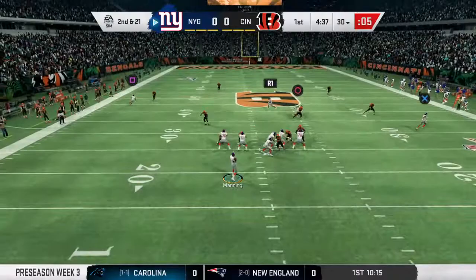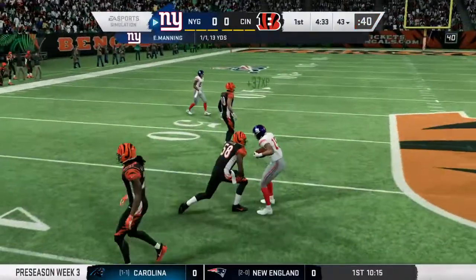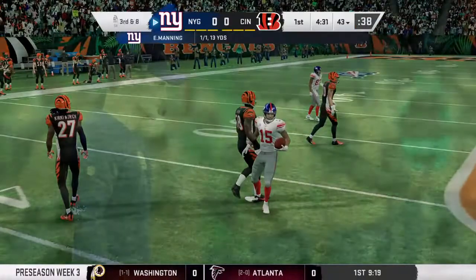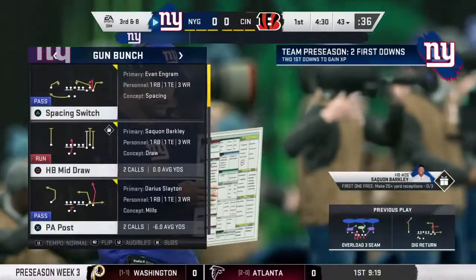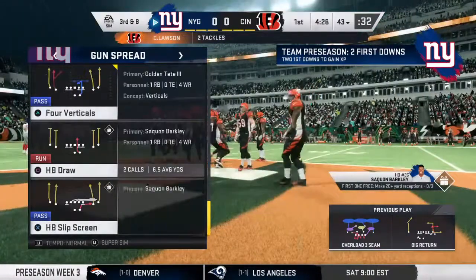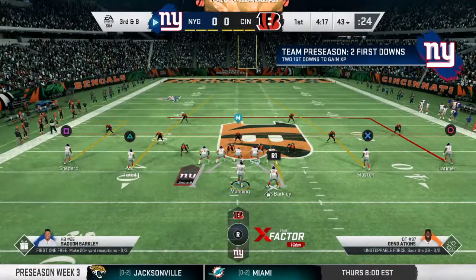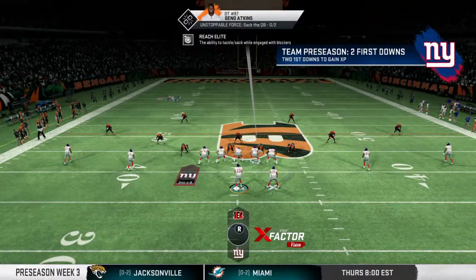Throwing now is Manning. It's complete to Golden Tate. A good pickup there, 13 yards as they get closer for third down. One thing we do know, he's going to get his catches. So as they move forward defensively, got to continue to focus on not giving up the big play when he does catch the ball in the secondary.